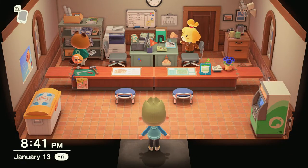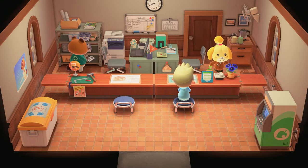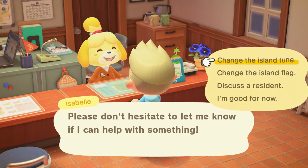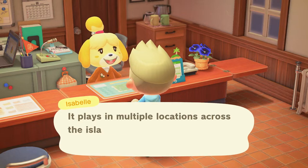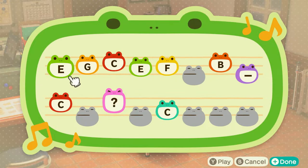So Cleo gave us two options for the town tune. I think I know which one I'm gonna use. You really ruffle my feathers. Oh my gosh. Change island tune. You don't have to be a musician to compose it. Yes, you do. Okay. So it should be this.